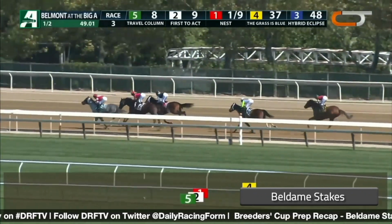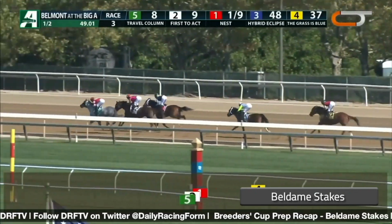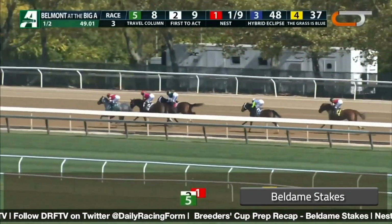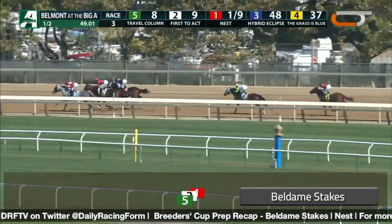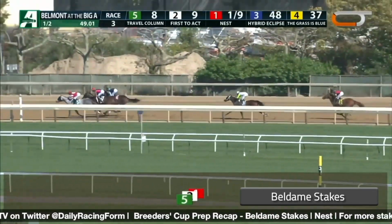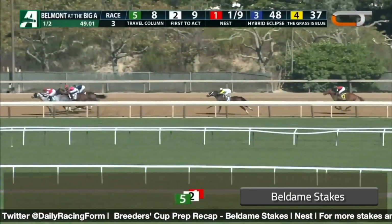Travel Column is a horse that has shown ability in the past. She suffered through a series of layoffs. She's come back in pretty good form, and she set the pace here. She just tired pretty badly, and I have a feeling this distance might be a little far for her at this point in her career. It does seem that way.